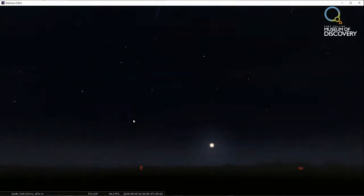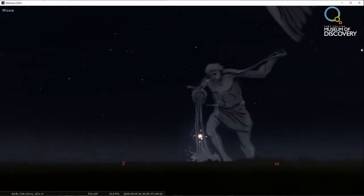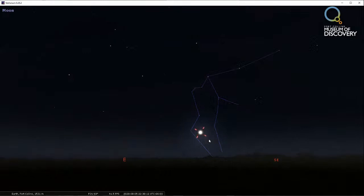Let's move time a little faster. All right, here we go, at about 10:30. And this object is, of course, the moon. And the moon is currently located in the constellation of Aquarius, the water bearer. The moon was full this past Monday night. It was the Sturgeon full moon. However, tonight the moon is still 98% illuminated.